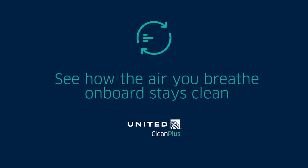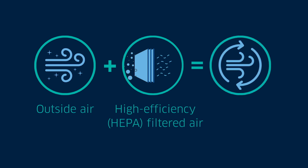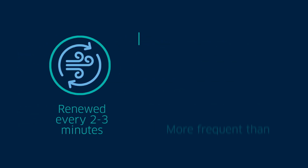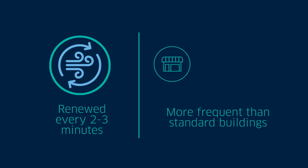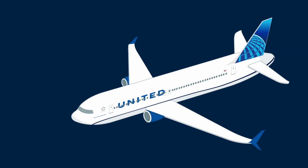How does the air you breathe on board stay clean? The combination of outside air and HEPA-filtered air is recirculated every 2 to 3 minutes, more frequent than standard building systems, like restaurants, grocery stores, even some hospitals. Let's take a look at exactly how it works.